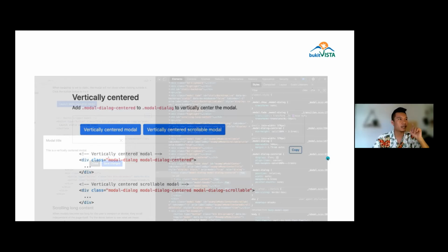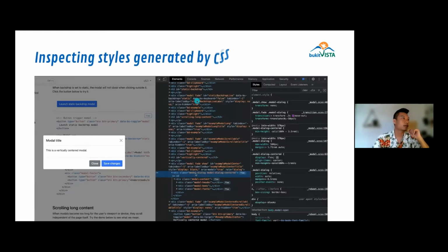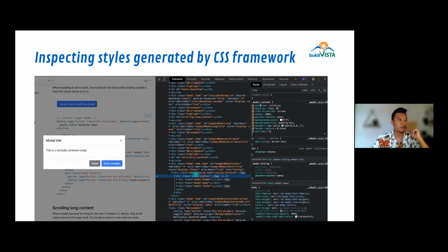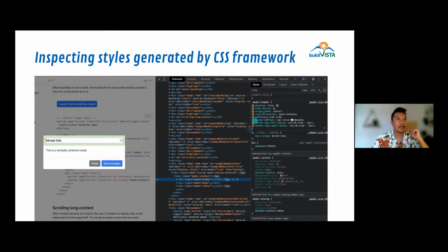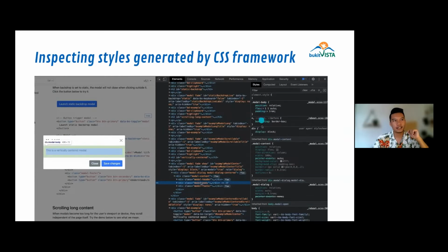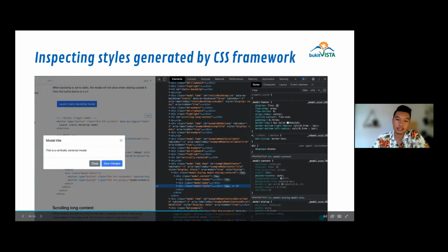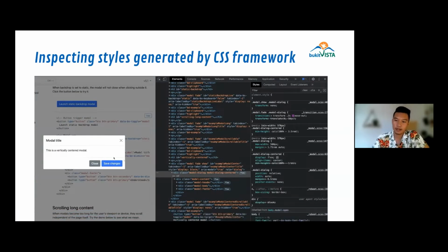Let me see, I think I have an example here. Okay, so this is how it's implemented in the browser. So creating this modal, right? Basically, we just need to define modal dialog centered, modal content, modal header. Every CSS is already defined by this framework. So this is how easy it is to use these CSS frameworks. So if you're working on front end, it will save you a lot of time, basically.